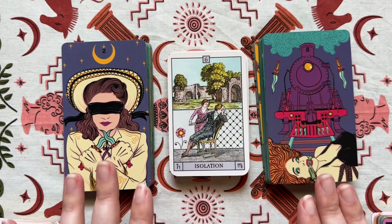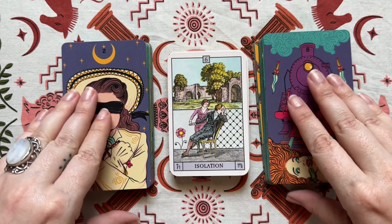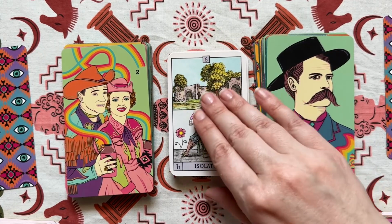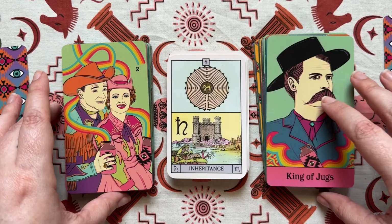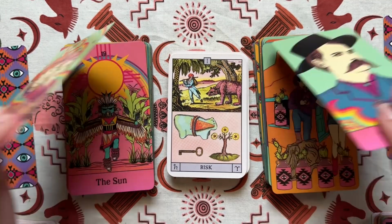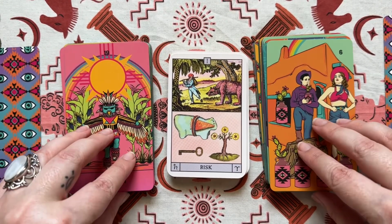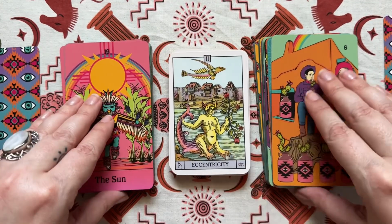I know we already did the Two of Swords and the Eight of Swords, but I'm thinking, okay, the art style is an absolute no. Inheritance with the Two of Cups and King of Cups. Risk with the Sun and the Six of Cups. Yeah, this one just isn't quite hitting.